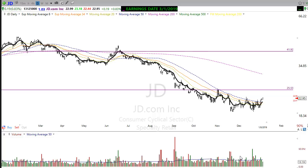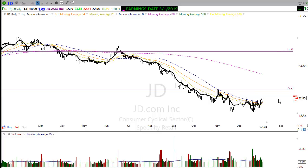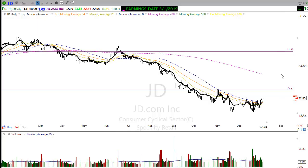Okay. Now, the true round of bottom breakout pattern requires a minimum. This is by Rick's rules. A minimum of 10% between where you would catch that entry out of that round bottom breakout up to the 200-day moving average. Well, I want you to notice JD has 37% potential gain on the stock between the potential entry and the 200-day moving average.